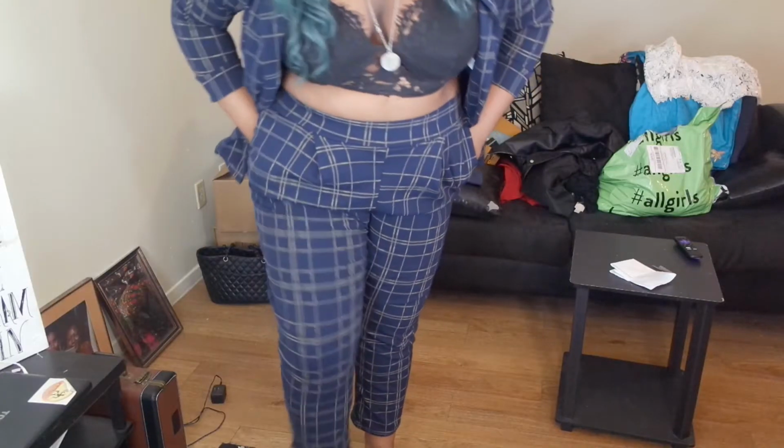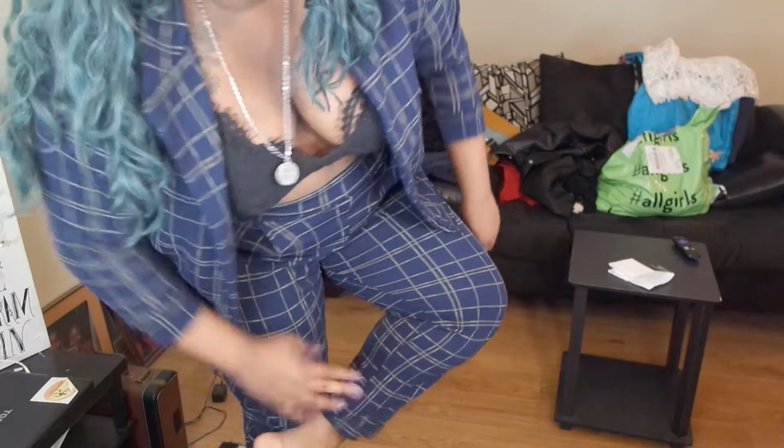But I don't know if I like this, to be honest. I look so weird. The material doesn't even really feel like businessy, like an actual suit. It feels very much like pajamas, and it kind of looks like pajamas to me. Another thing I don't really like, let me get real low. It's flooding. And on top of that, if it was more tapered, then you'd be so cute. It's like, I don't know, it's just a weird length.